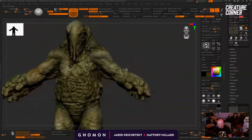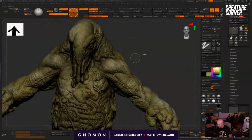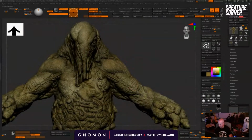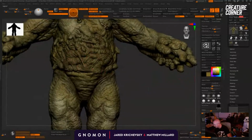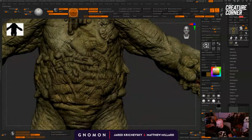All right, so clearing out that mask. And now we can start a little bit of color back. Let's introduce a little bit more color into this area. Maybe a little warmer. I don't want to stray too far off from my yellows. Let's try.